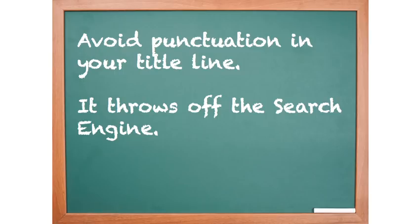Always avoid punctuation in your title unless it is part of the brand name. Like Chico's has an apostrophe, J. Crew has a period in it. But you don't want any punctuation in your title because buyers don't search for that. You want every character to be something that a buyer will search for. So you want to focus on words and you don't want to put quotation marks around things because buyers aren't going to search for that and that's a waste of space. And it also throws off the search engine. So always avoid punctuation in your title line.